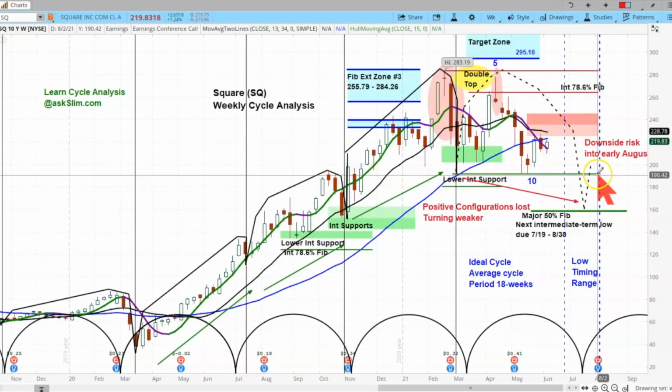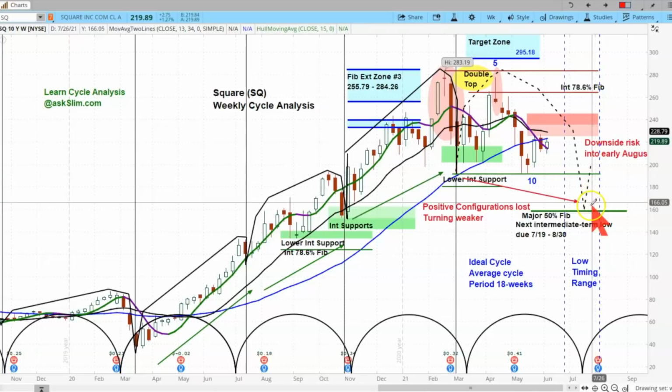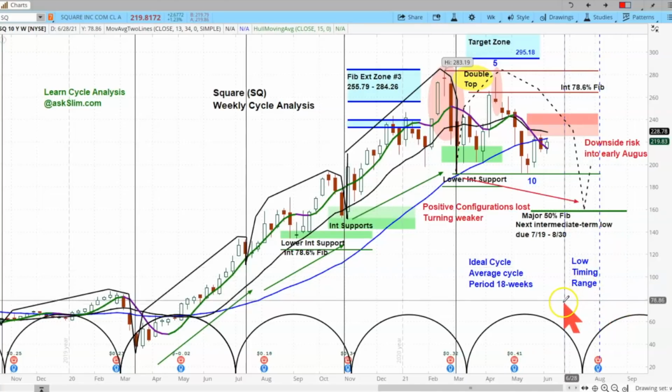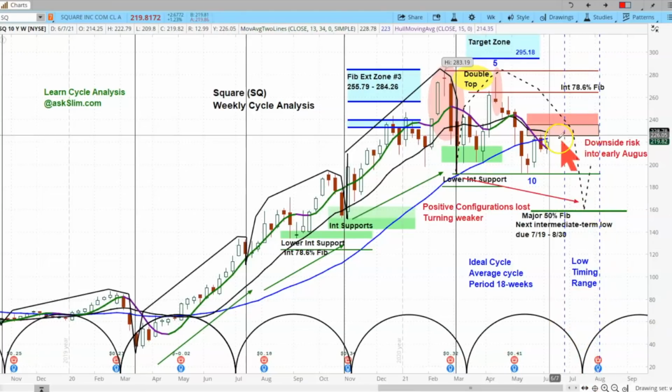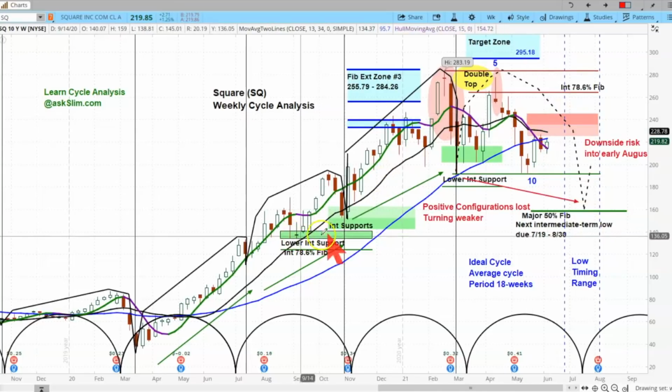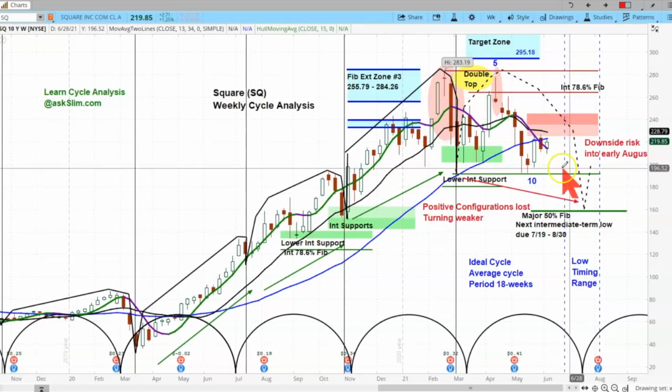So our targets in here are at very best getting down under 190 in the next 3, 4, 8 weeks, and potentially down here to this support here at about under 160. So you can see in here how we do these projections. This is the low timing range, plus or minus a few weeks from the ideal, and that's how we project it down in here. We create the supports and resistances through what we call swing high, swing low analysis.